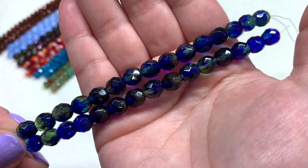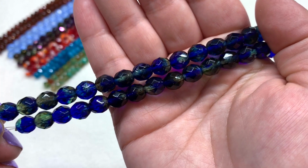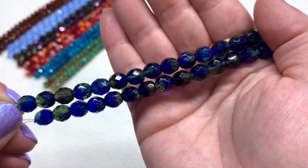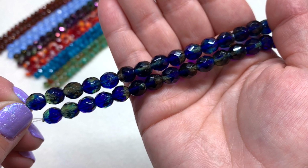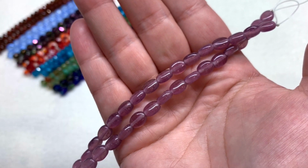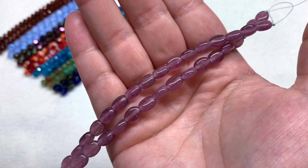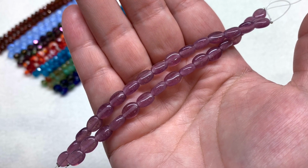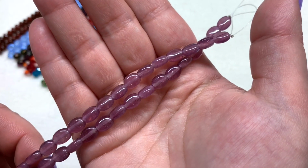Next are two more of the 8mm fire polish, and these are called the sapphire/smoke/peridot swirl. So it's kind of an earthy combination of that deep cobalt blue with some of that peridot green and smoky gray. These two strands were $159 each. And then I have two of these strands, also 4.7 inches, and they are the glass oval beads in lilac swirl, about 16 pieces each of these sort of 8mm length beads. These ovals let some of the light through, and they also have a bit of a swirly design.